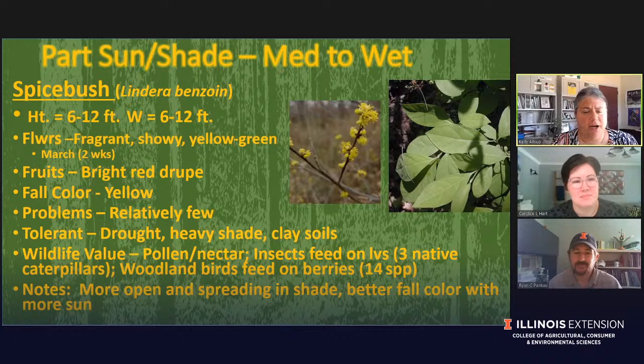I know that butterfly gardens, usually we promote them being in full sun. That's because the butterflies need to absorb the sun to keep themselves warm. But the larvae, they absolutely need this plant. And without this plant, they won't survive. So this can be a great addition to your garden, knowing that you're helping larvae of a native butterfly, the spicebush swallowtail. Love it.